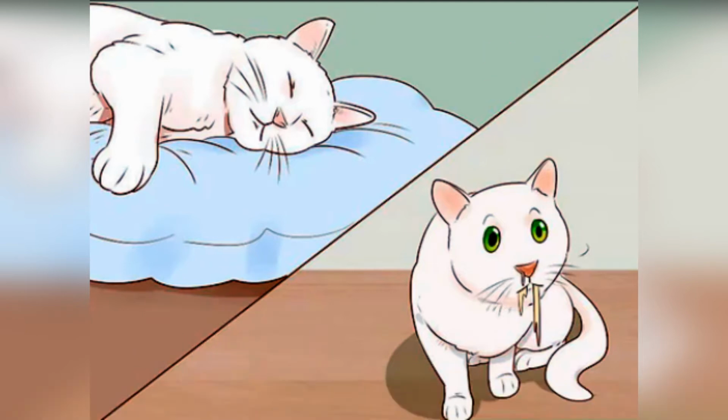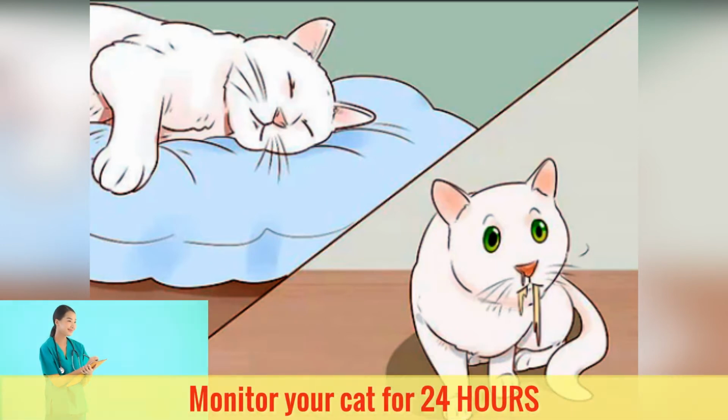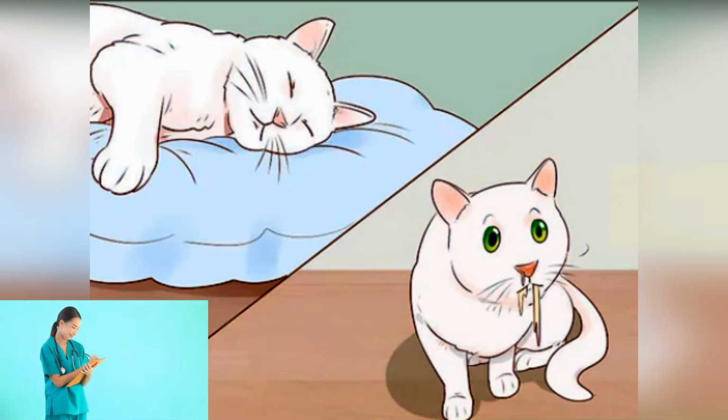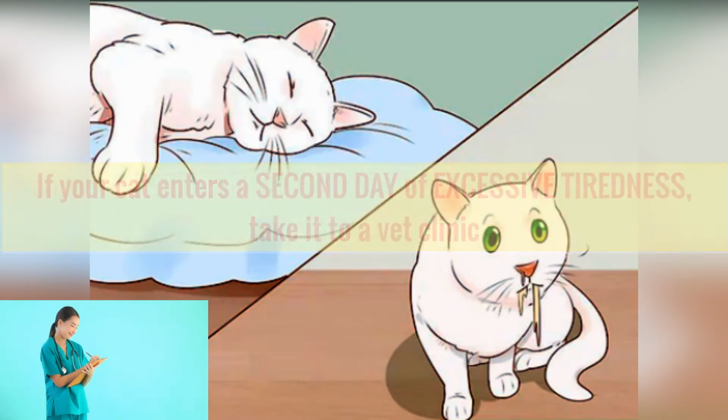If your cat isn't showing other symptoms, monitor him for 24 hours. Of course, it's fine to get her checked by a vet before this if you are worried. If he or she enters a second day of excessive tiredness, then it's time to take him to the vet clinic.